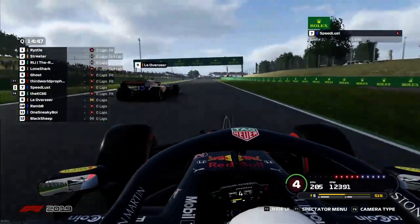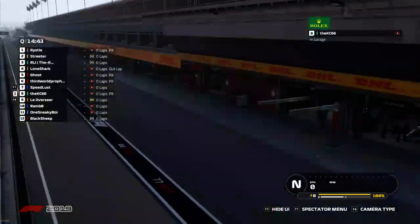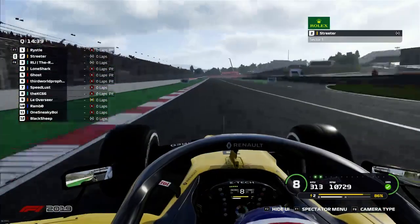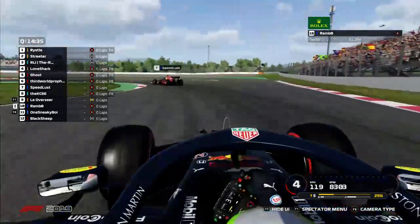Considering the track, tire wear in Spain is pretty high. Oh, he gets to go the way... That's no, my bad, sorry. Coupled with his brilliant camera work.